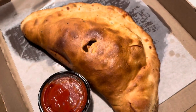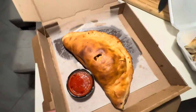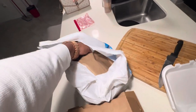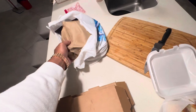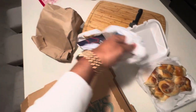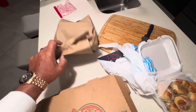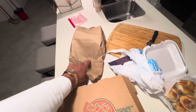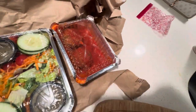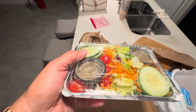I got a calzone. So how big is it? I think it's huge. It's huge, with the marinara sauce. Let's see what's over here. We got a house salad. Let me open it. They staple it together so it's all secure. Let me open it up. We got a salad and I got meatballs as well. So I got two meatballs. I think it's packed. Delicioso.